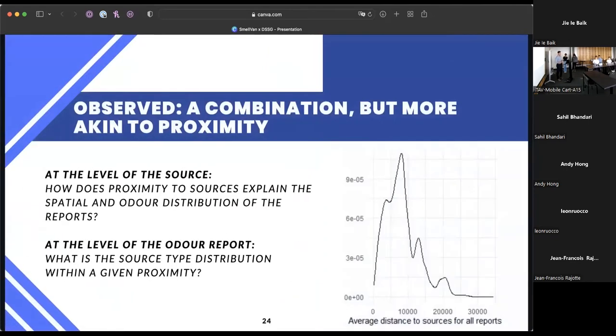We can test these hypotheses in the data by examining the prevalence of reported odors as a function of distance to sources. What you're seeing here is, for all the reports and all the sources, the probability of observing a report based on how far you are from that source. At higher distances, you can see that the likelihood of observing a report falls fairly quickly in a nonlinear way, which visually lends more support to hypothesis one, that the spatial distribution of reports is likely a function of proximity, and that most of the spread of reports is a function of diffusion rather than wind. This lends some initial support to the hypothesis that proximity is important.